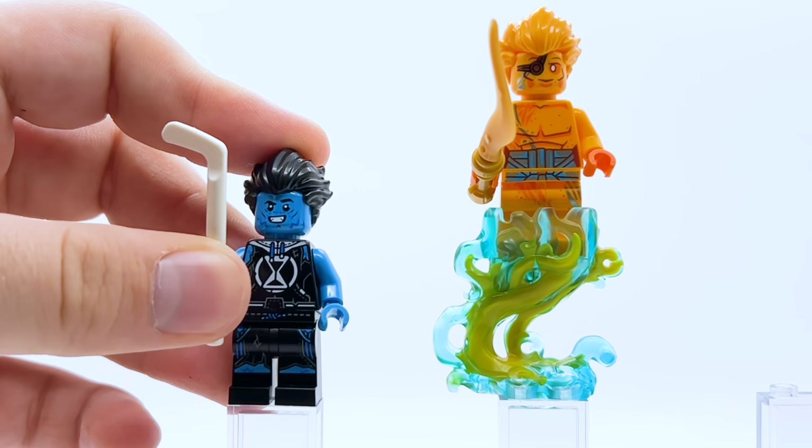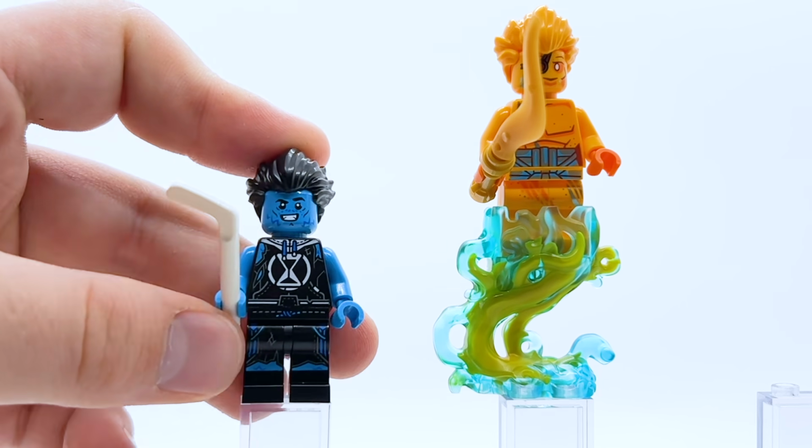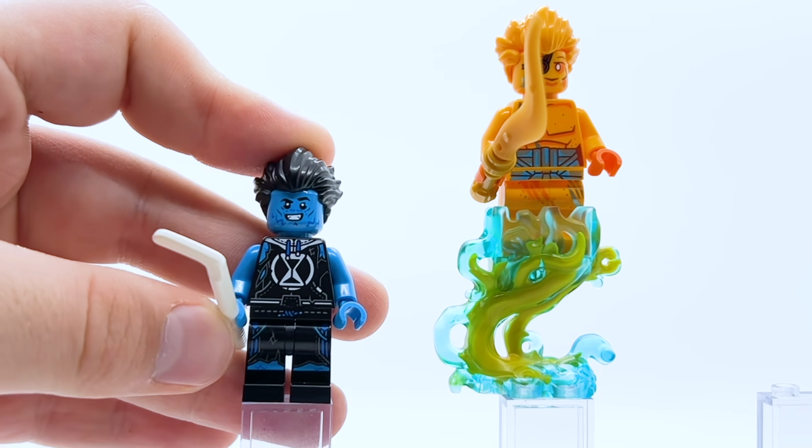I like getting a full minifigure version of Logan because the small version, while it's cute, I don't know, I wanted to have a full version of this guy. And I like the design for his torso and legs. He's got the tattered clothing.